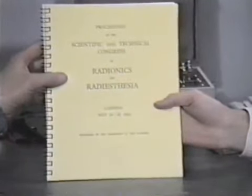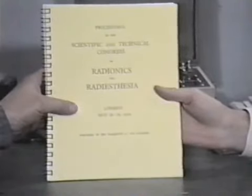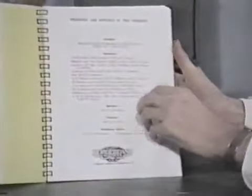I'd like to interject this. Here's a book that we've republished because it was so good that I really wanted to make the information available. It's called Proceedings of the Scientific and Technical Congress of Radionics and Radiesthesia, London, May 16th to 18th, 1950. And radiesthesia, we pretty much know what radionics are. Radiesthesia is sort of a general term for dowsing radiations of plants, minerals, whatever. So we can say radionics is dealing with equipment and rubbing plates, and radiesthesia deals with pendulums, although as we're going to see, the British were some of the first to really begin using pendulums rather than the actual stick plate.